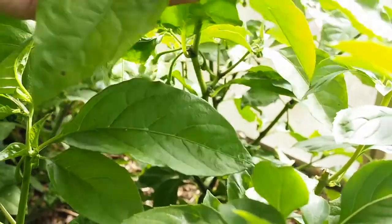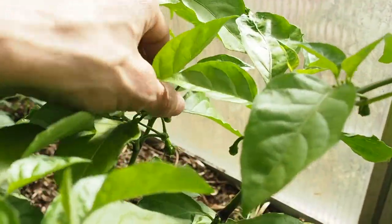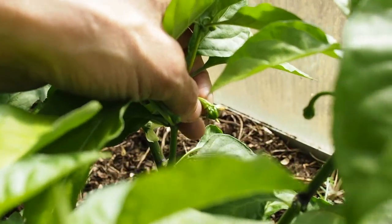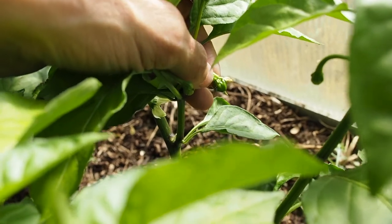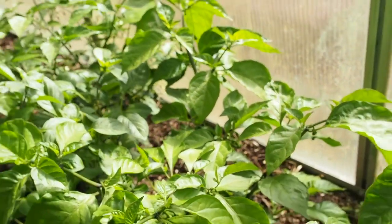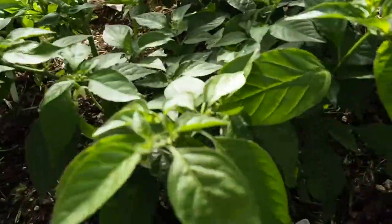And we've got a couple of peppers. Well, actually, I think there's just one set on it, and it's way here in the back. And I just found it, I think, yesterday. So it's still pretty tiny, but that's the only one that I've seen so far. It's just that one. And then we've got this one over here is the, oh, I think I skipped one.